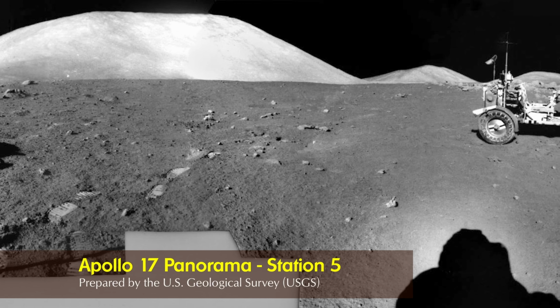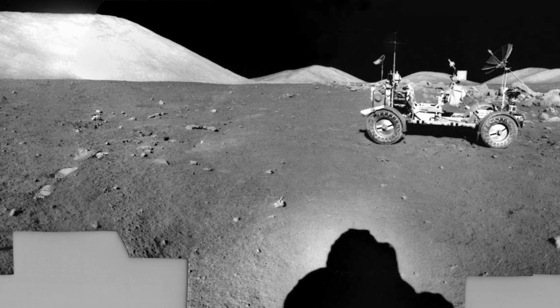Apollo 17 Panorama, Station 5. The Panorama was collected by Jack Schmitt.